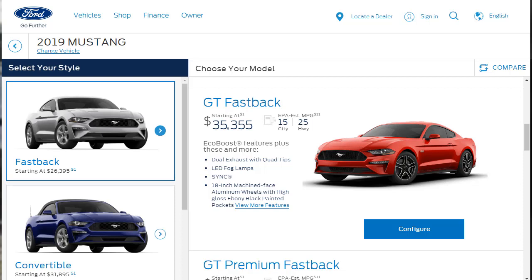It has LED fog lamps. It's got 18-inch wheels, dual exhaust with quad tips, and it's got the Sync system, but it does not have Sync 3. We will certainly option it with the Sync 3 so we can have Apple CarPlay, Android Auto, and all that there. Okay, so with all that said, let's jump into the configuration.